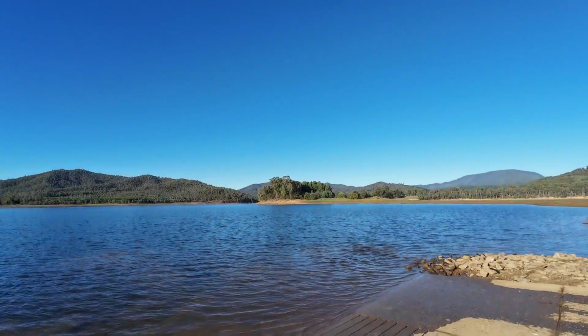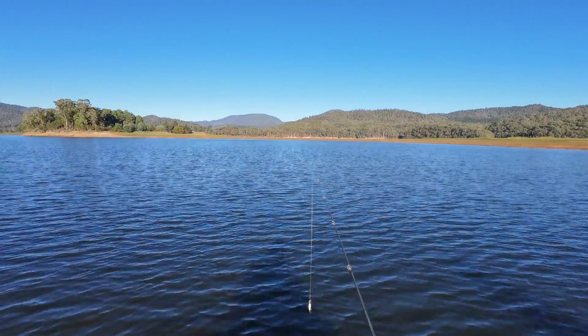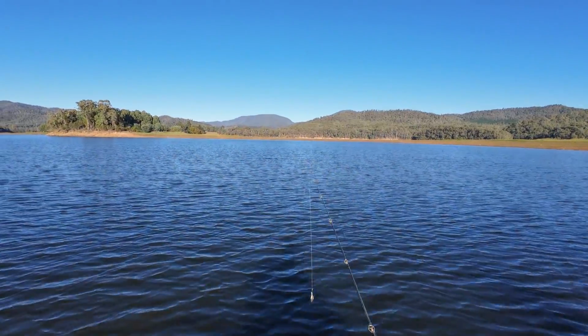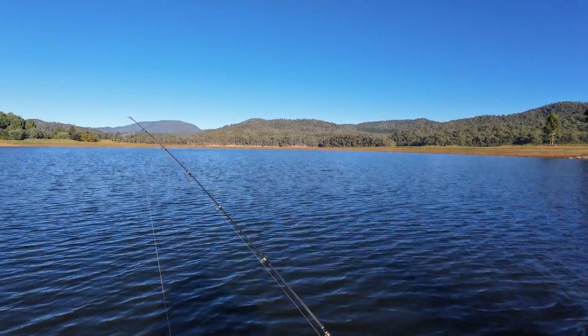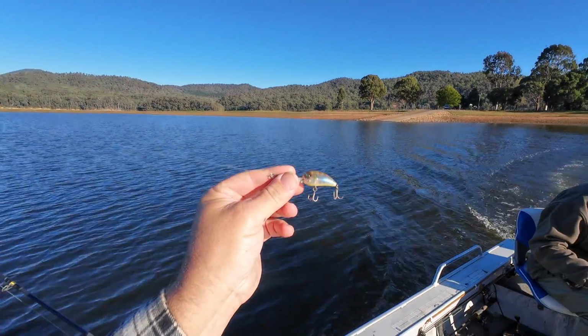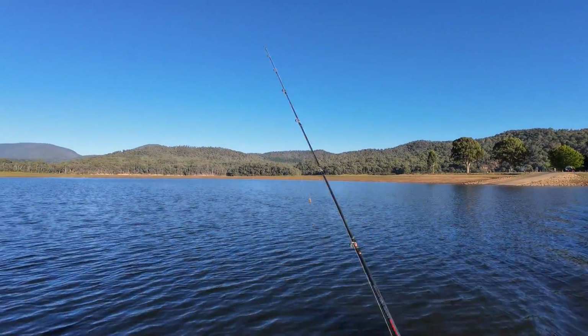Glorious, glorious morning. The lake's gone down a bit since I was up here recently. I had a mediocre redfin adventure along that bank there and I caught 4. They were a bit slow, but I did catch 4. I'm starting off with the Damiki Disco 38mm diving minnow.